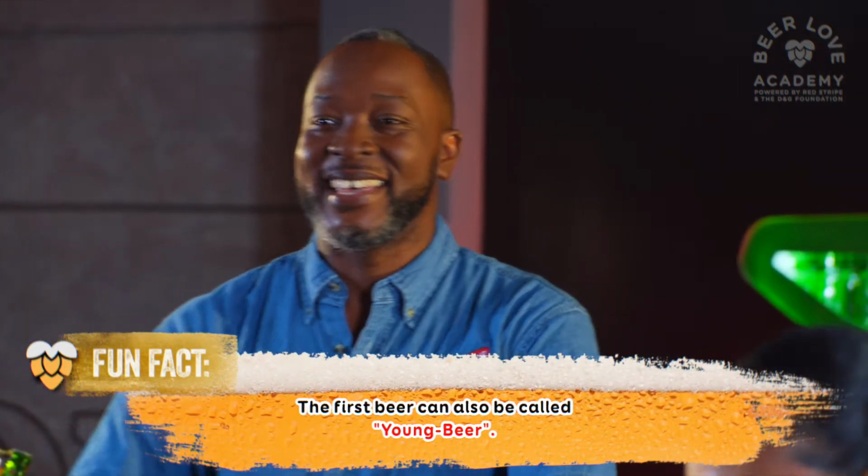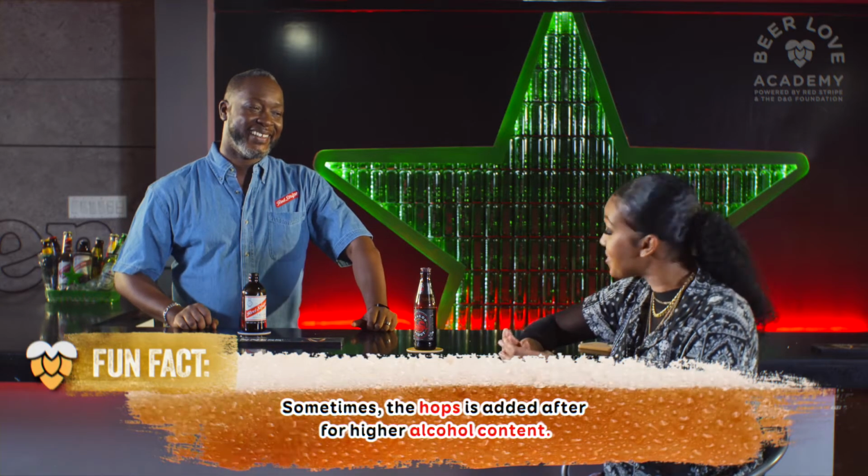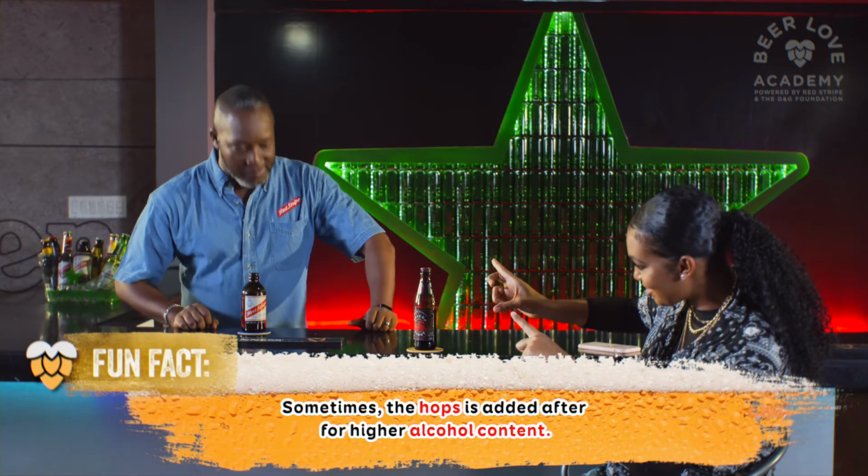Okay, another fun fact. You've got a lot of them. The first beer can also be called young beer. Wait, no man, you know your thing, right? What do you mean? The cooled wort is transported to the fermenter where yeast is added to transform the sugar into carbon dioxide, alcohol, and aromas. Nice. The sugar content of the wort eventually determines the alcohol content of the beer. Okay. Now, fun fact. Go on. Sometimes the hops are added after for higher alcohol content.